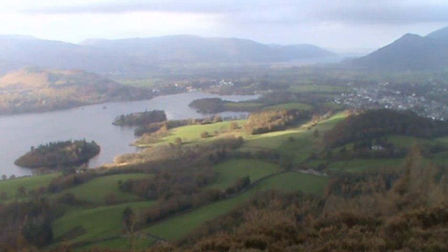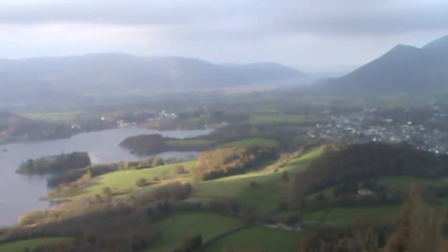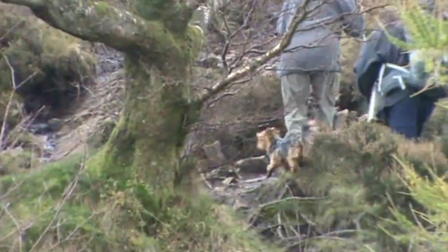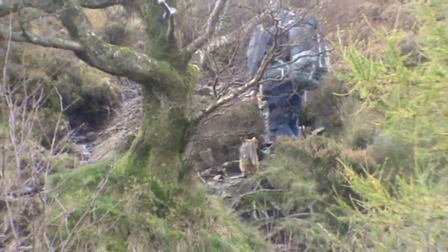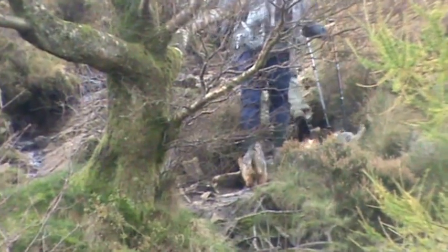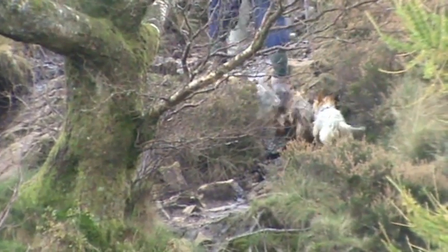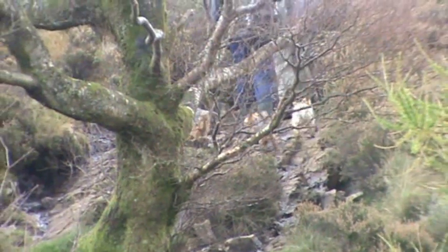And we can see a lake in the background. I don't know what it is. It might be Thirlmere, I don't honestly know. And we've got somebody just in front of us, look, with 3 tiny little dogs there, look. Look at that. There's 3 of them. 2. There we are. Dogs are enjoying it, they are.